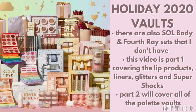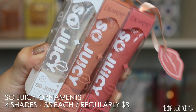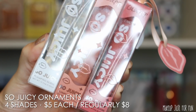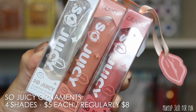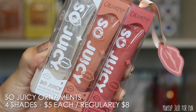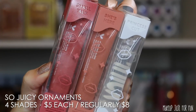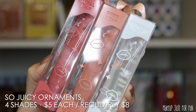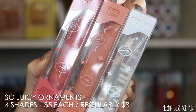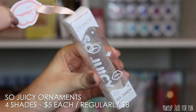I'm going to try my best to give you the most accurate information, but I'm so sorry if I miss anything. For example, these So Juicy ornaments, the ColourPop post about these says that there are 4 shades, but I only have 3 here, so I don't know what the 4th one is. But the 3 that I have in my hands here are all existing shades. These are not new, but they are marked down from their regular $8 price tag to be $5 a piece. And they have this really cute little ornament with gift tag packaging. So I think that's a fun little holiday gift.